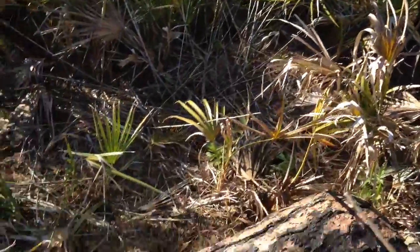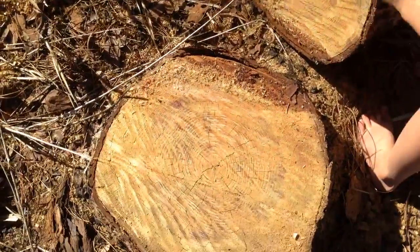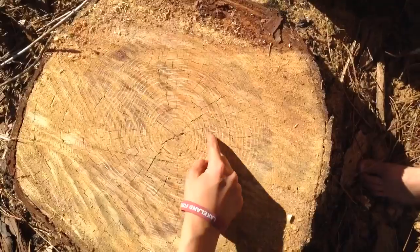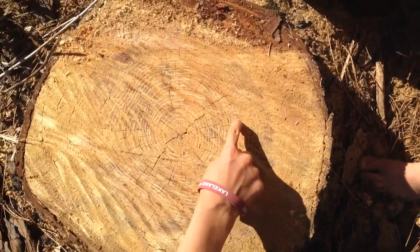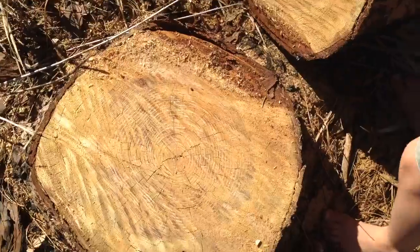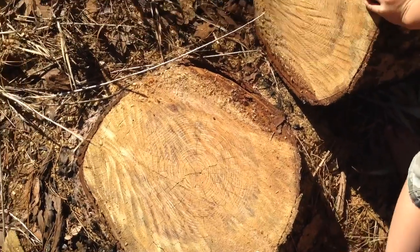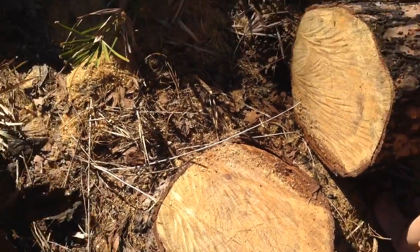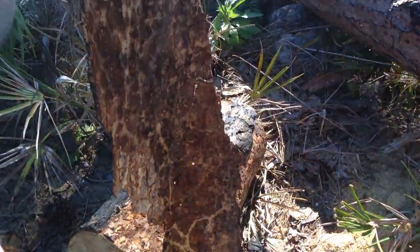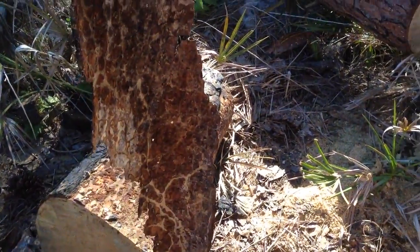Bushes, but it looks like they sawed down one of the pine trees. Something I want to show you was all the different rings. See those different rings on there? You can count how many years old this tree is. I think every 2 rings, I believe, is 1 year. Yeah, bark comes right off. Huge chunk of bark, lots of termites.